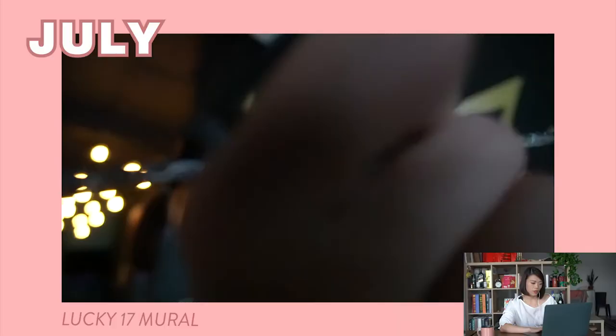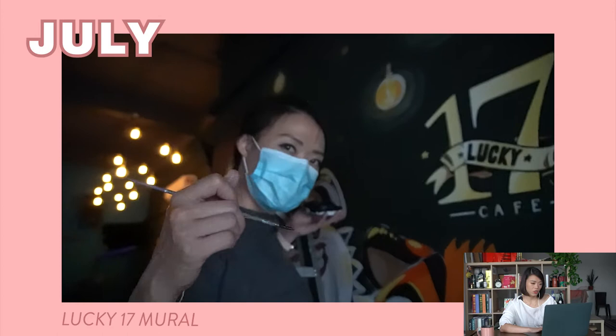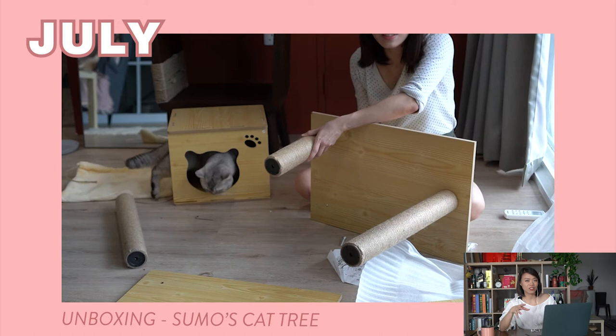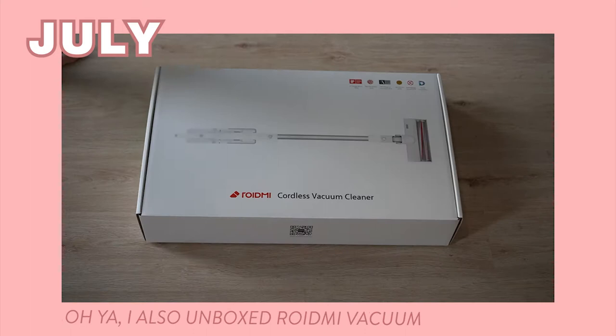Okay, and then July happened. It was CMCO, so it was a more relaxed movement control order. So this was Lucky 17 in July. It was a bar, quite a fun one. In July, Jerry went back to Miri. We miss you, Jerry. I unboxed this house cat tree and realized that the cat tree is way too small for him. So I broke the cat tree into two parts, and yeah, you can watch the video. Today, we have the Roidme cordless vacuum cleaner.